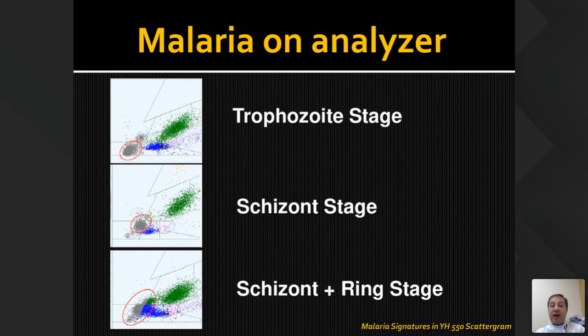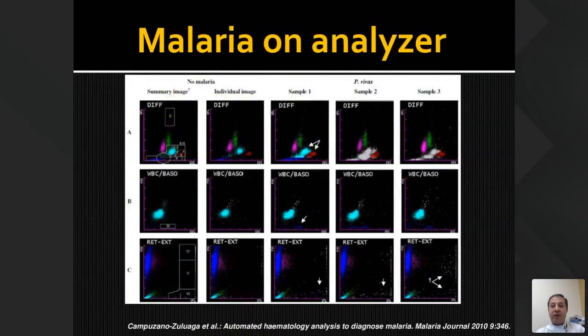So obviously we are analyzing on a WBC plot, but within the WBC plot you're able to pick up these non-lysed parasitized red blood cells, and therefore you are able to get what is called the malaria flag. And obviously it is a beautiful thing to happen.